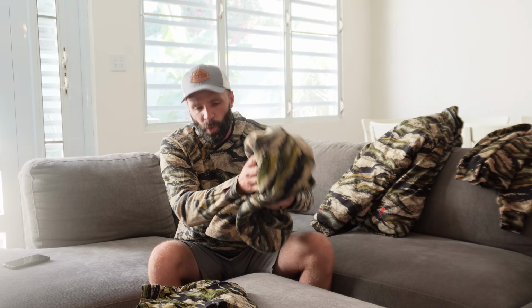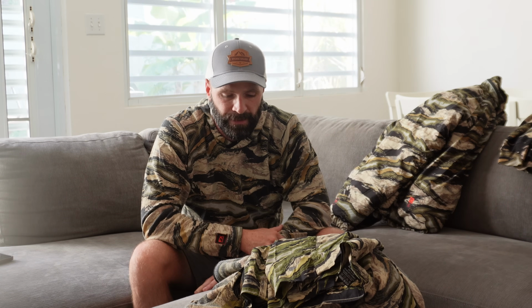I think the choices of the different layers, Origin has put a lot of thought into that, and with a pretty simple product line, they're covering a lot of different types of hunting. So I give them huge props for that, because it keeps it simple. They're not trying to sell people 1,000 different pants, 1,000 different upper outer layers, right? They've just got a pretty basic product line that covers a lot of different hunts. So huge props there on that.